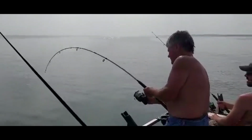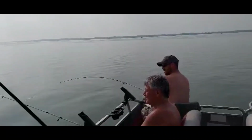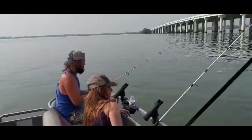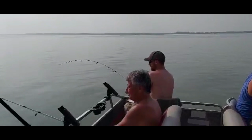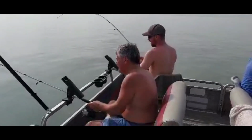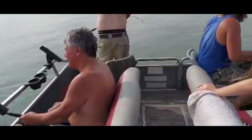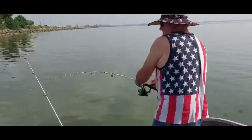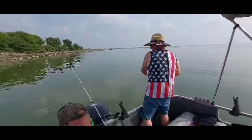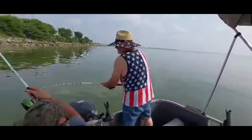Got a good one on here. Yeah, that's a nice eater. We can probably lift that in though. We got a double going. He's got one there. She's got one over here. Oh, hers just came off. You get that one? Yep. That looks like a pretty good sized one back here. Yeah. This one's going to need a net.